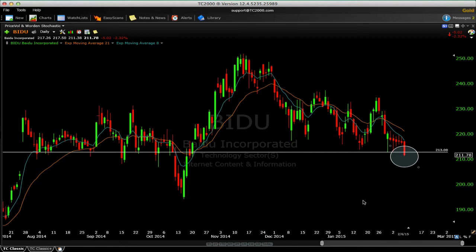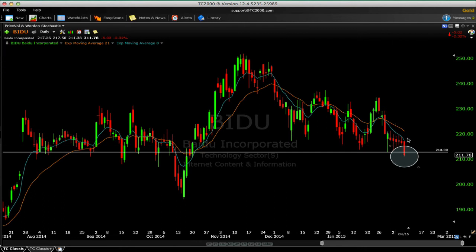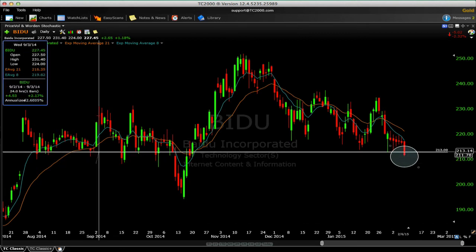Another short idea is BIDU. BIDU had a pretty poor session on Friday. Also, you can see how tight it was the week before. Look at these candles here, all just hanging out at the lows. Couldn't really get anything going. A lot of inside days, a lot of overlapping candles. Friday really set the tone, closed on the lows, and now it's challenging this pretty important 213 level.